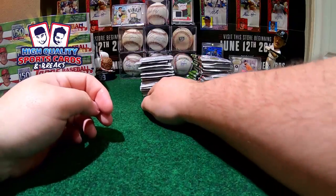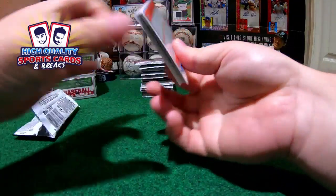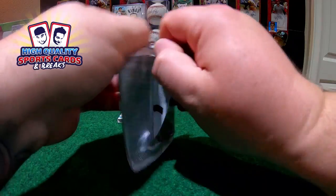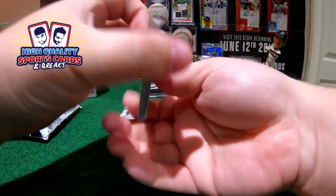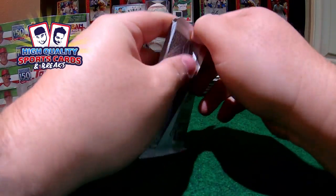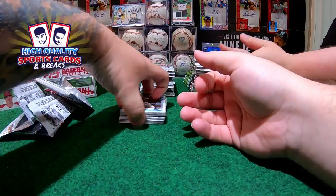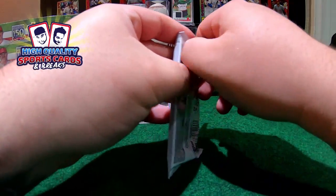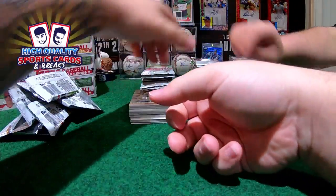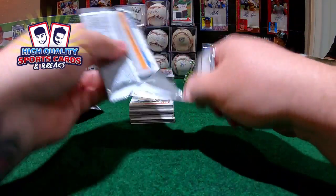Angel, can you help me with these 24 packs, please? Can you record that one, man? We got two autos last night on the silver pack, right? Yeah, Kevin Newman and the other one. I remember it was two of them. San Francisco, yeah. Pretty sure, we got two autos. Let's see the back. Kevin Newman and the other one, I don't remember who it was.